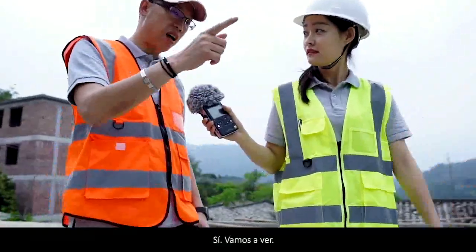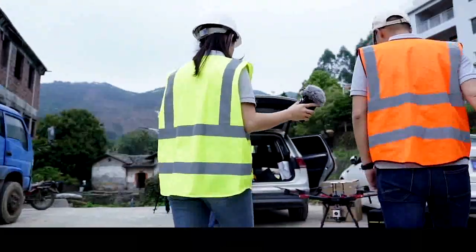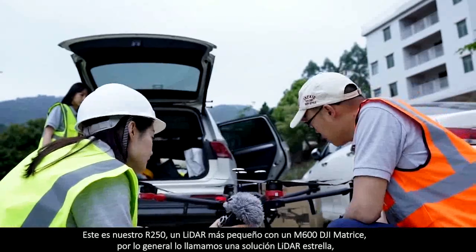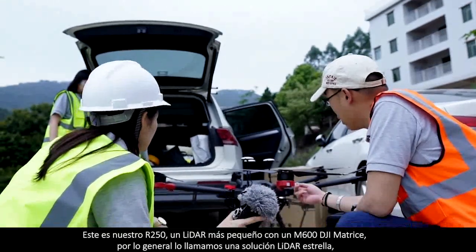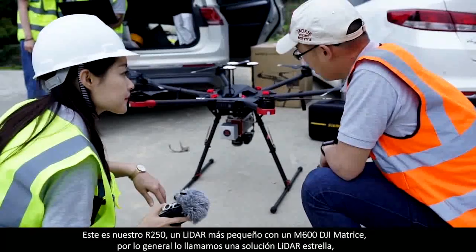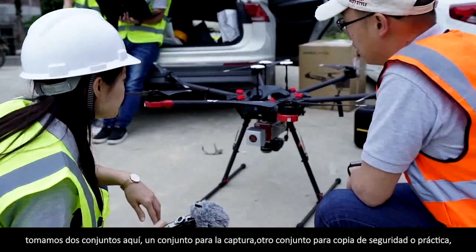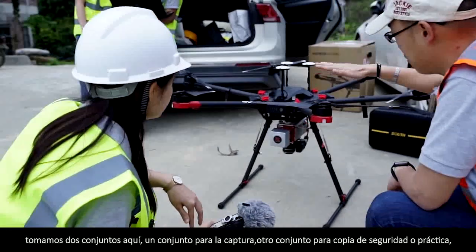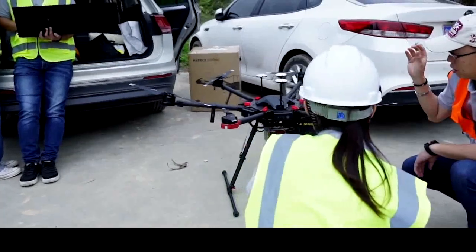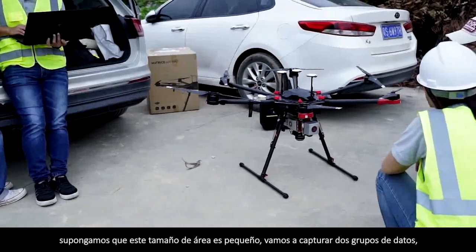Another side? Yeah. Let's see. Come and have a look. This is our R250, a smaller LiDAR with M600 DJI matrix. Usually we call it a star LiDAR solution. We take 2 sets here, one for capture, another set for backup or practice. Suppose the area size is small, we will capture two groups of data.